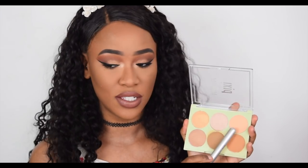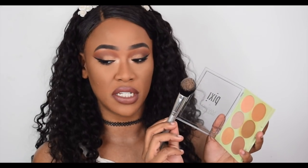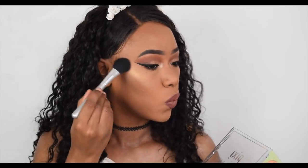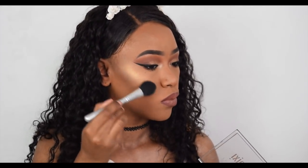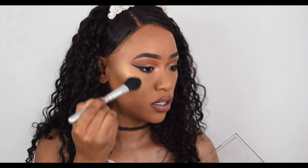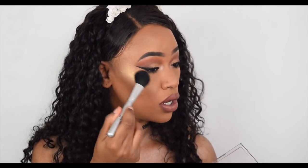So I'm going to try this one on this side and then this gold on this side. So this one is called Highline, very pigmented. So let's... Ooh, that looks pretty. Let's try a second layer. Oh, that looks gorgeous. I'm gonna C-shape it round. Oh, that is gorgeous. It glides over the skin so beautifully.